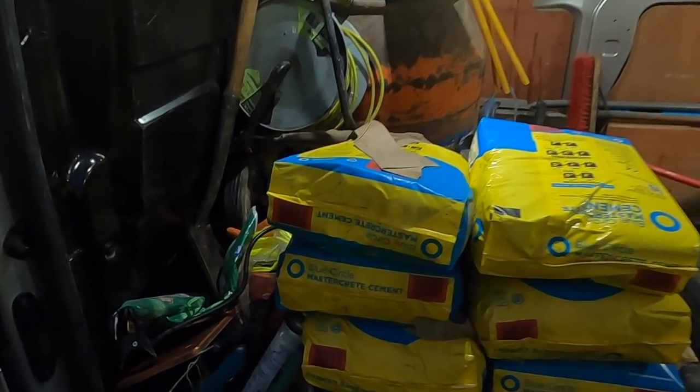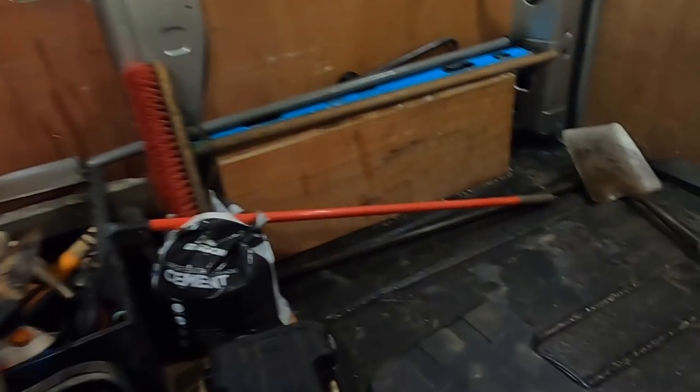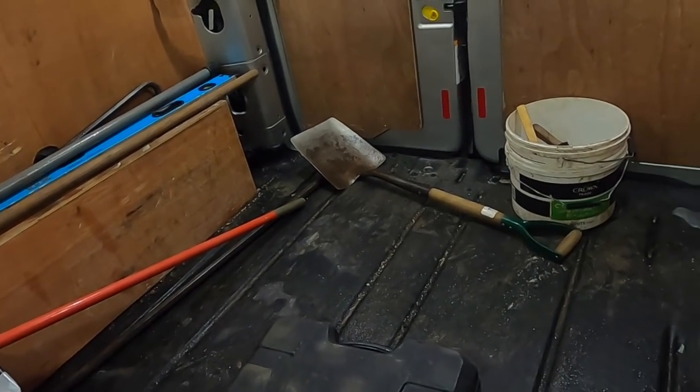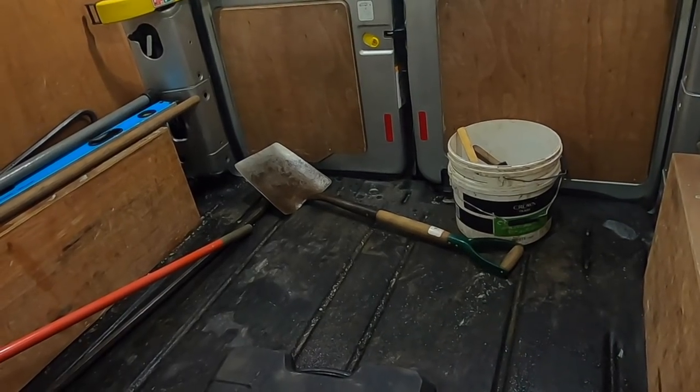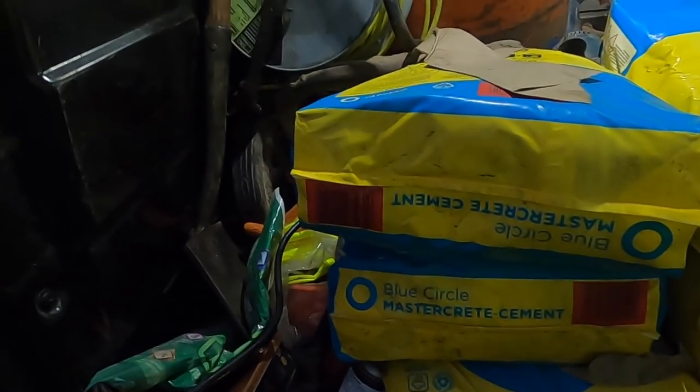Here we are, there's our cement in. I'm pretty sure I've just time-lapsed that, so that was very quick. So we've got room now just to get our bricks in, 200 to get us a start. I'm going to pick up 5 bags of sand over there. So off we go, Screwfix next.